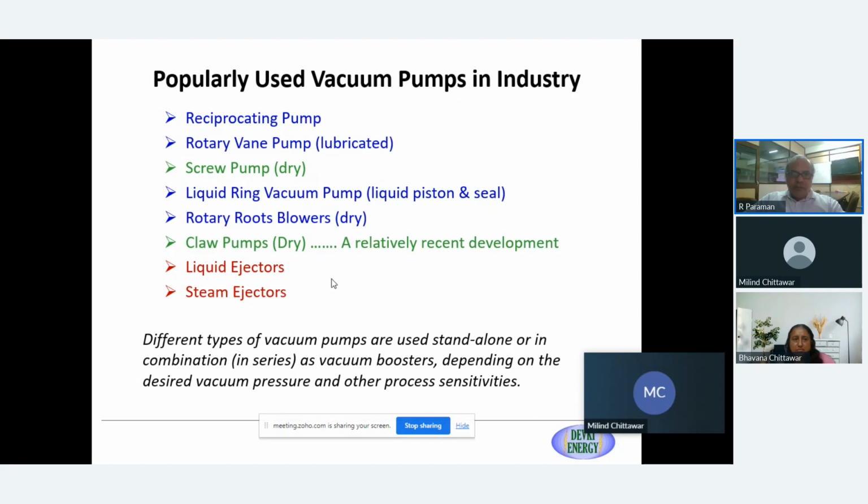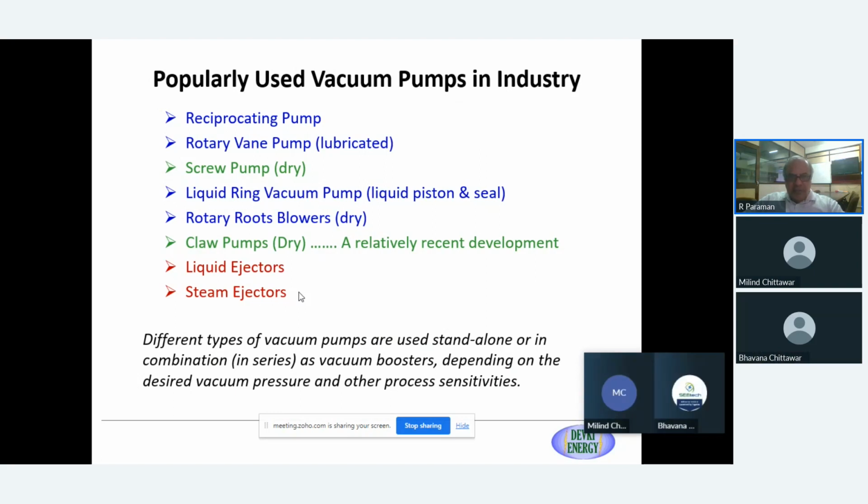In the case of the screw pump and the claw pumps, which are dry, they run at high temperatures. Because they work at high temperatures, the chances of any of the gases condensing or polymerizing inside these pumps is lower. Not that it doesn't happen, but it is lower. So for many applications which are not very dirty, and when I say dirty, I don't mean that the gas is some kind of effluent. No, the gas may have good value which has to be used in some subsequent process.